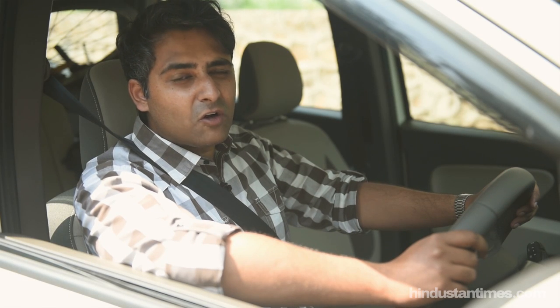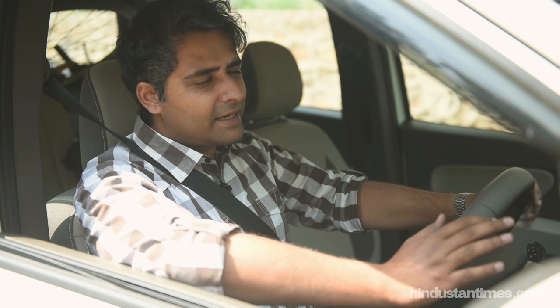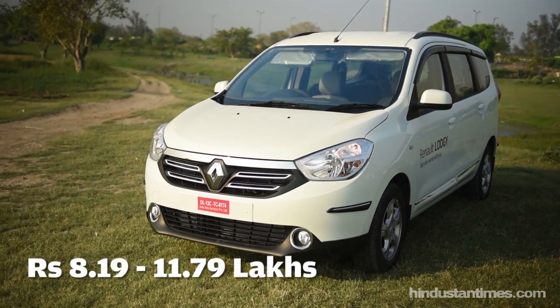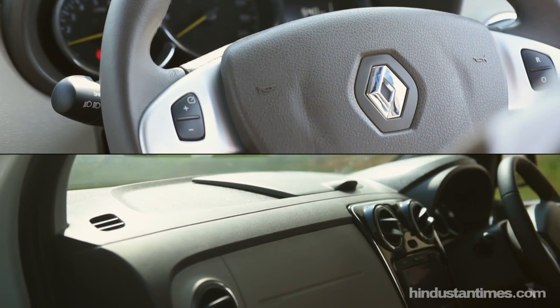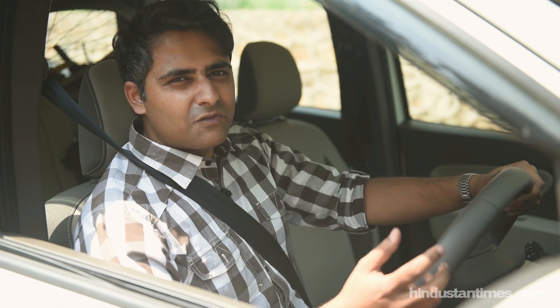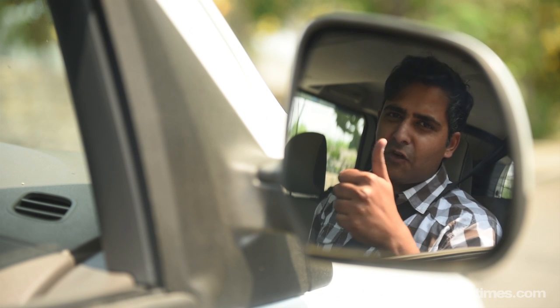The success of the Duster has ensured that Renault is now aware of what it takes to make it big in India, and they have used all that experience in the Lodgy. They have priced the car quite well, placing it in the sweet spot between the Mobilio and the Innova. It has better interiors and lots of space inside, where now Lodgy is clearly the benchmark. This car doesn't have the character or the stance of the Innova, but for the space and utility, it's a thumbs up for Renault Lodgy.